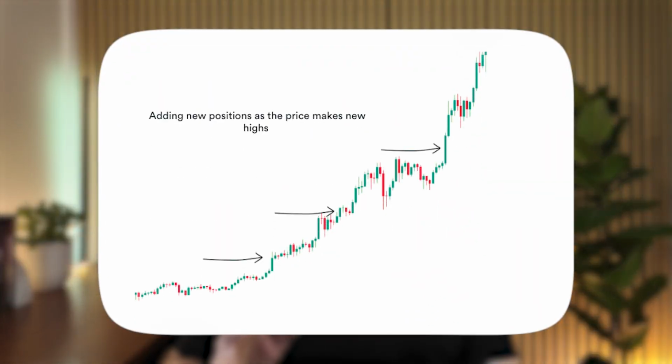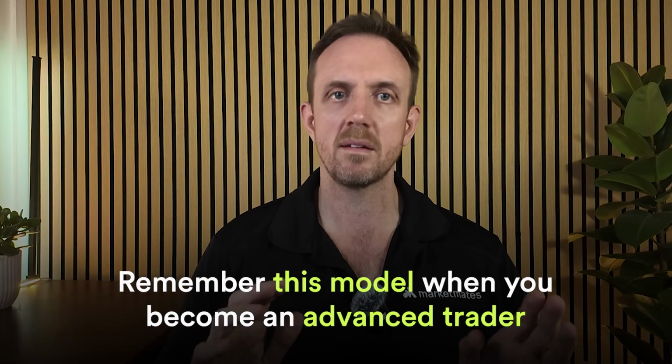So you enter small. If the price moves your way, you add to your position. You might add 3 to 5 times or even more, but each time you add, you move the stop loss on the entire position tighter, so your total risk never exceeds that 2 or 3%. But you don't start here, you graduate here. Remember this model when you become an advanced trader.